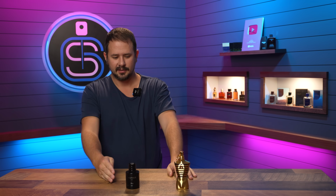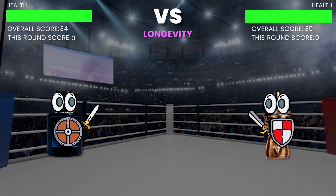So both of these, extremely long-lasting fragrances, but one of them does last a little while longer off my skin. The fragrance that lasts a bit longer, Sauvage Elixir. As far as designers go in terms of longevity, giving that a 10 out of 10.